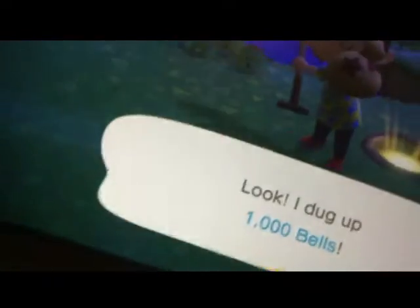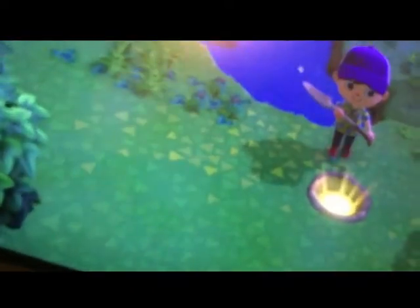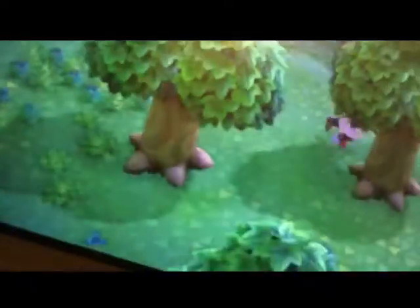Now, I saw a spot right here. Oh, hello, Moneybags! 1,000 bells! Oh, how do I... There we go. And, oh. Dang it. Stop digging up the weeds, please.